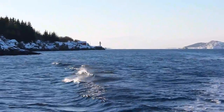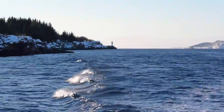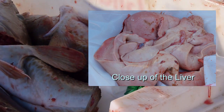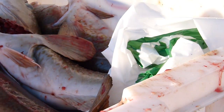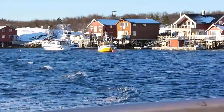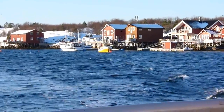Yeah, now we're on our way in again after an absolute perfect day. The nature has given us all these precious gifts. Look here. Fresh cod from the sea and the liver well stored in that bag. Yeah. And it will be prepared to give all its gifts back to us who are living here on this beautiful planet. This is Norway, Northern Norway, and Helgeland, the Holy Land, at its best. We love it. We really do.